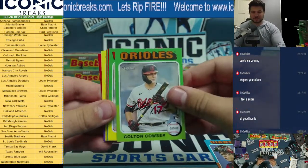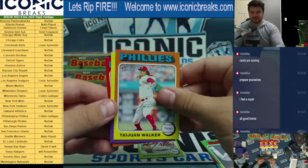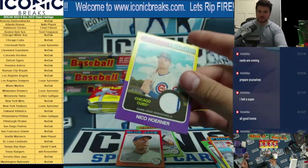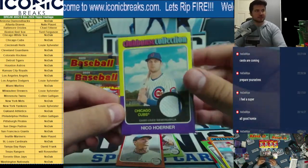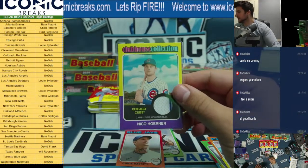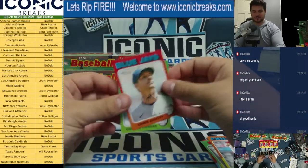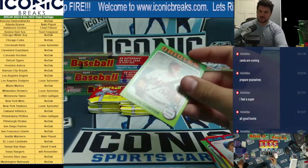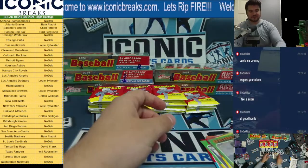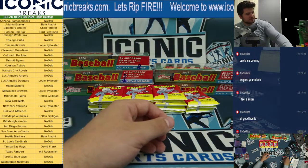Blake Sabol, Colton Cowser, nice rook. Eloy Jimenez, Matt Vierling, Taj Bradley, Taijuan Walker, Nico Hoerner. It's going to be our first quote-unquote hit of the break for the Cubbies on the patch. Not numbered, but nice little hit for the Cubs on the Closer Mojo. I'll get a sticker top loader for that later. Chris Bassitt, and then there's that Colton Cowser. This rookie class is super, super good. Let me leave that there so I know how to top load it.